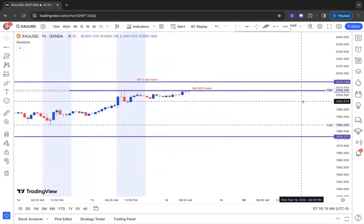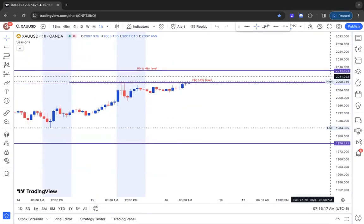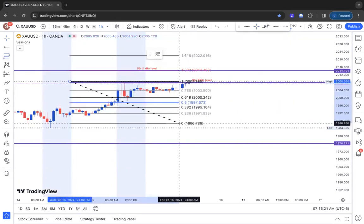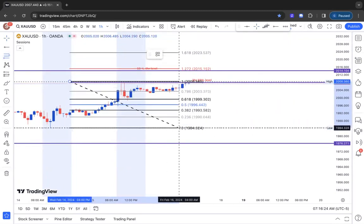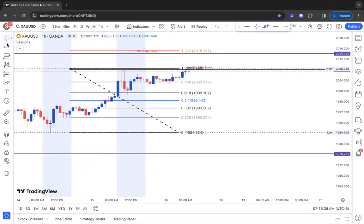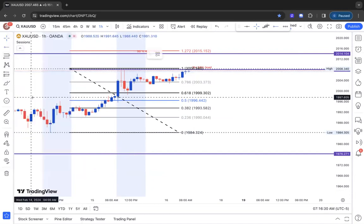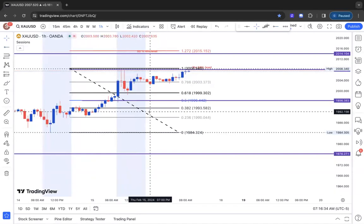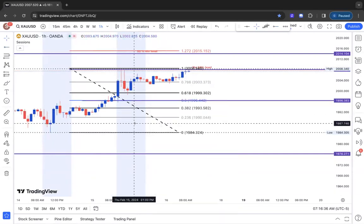Also, I want to remind everyone today that we have news. I think news is at 8:30 a.m. today. News is at 8:30 a.m. So we can definitely look forward to some volatility potentially. It's a 1-hour time frame.